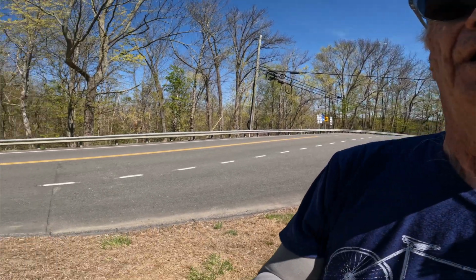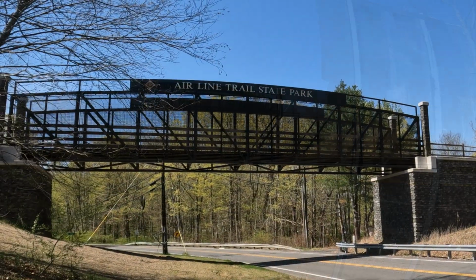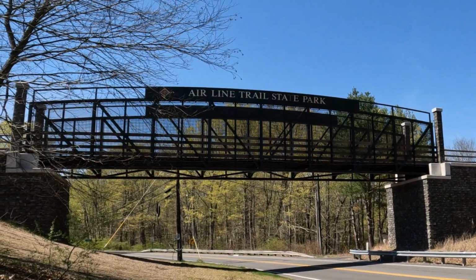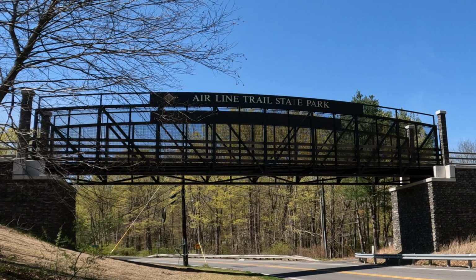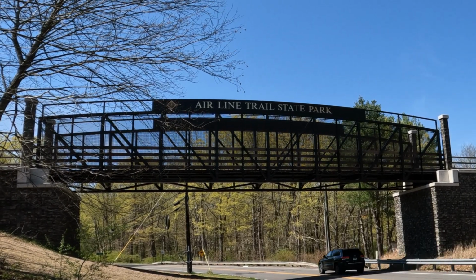All right, I just want to show you this area here. This beautiful bridge that I just passed over. It's just as beautiful from down below. I'm impressed, and it's all lit up. There are tiny Christmas tree lights on the whole thing.